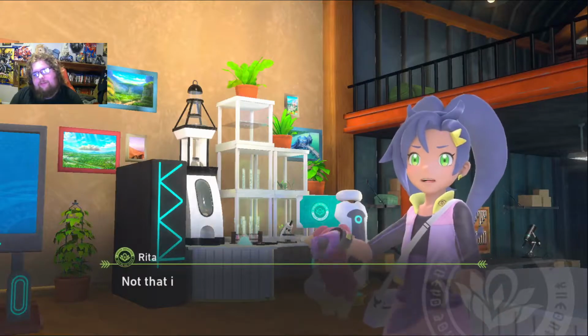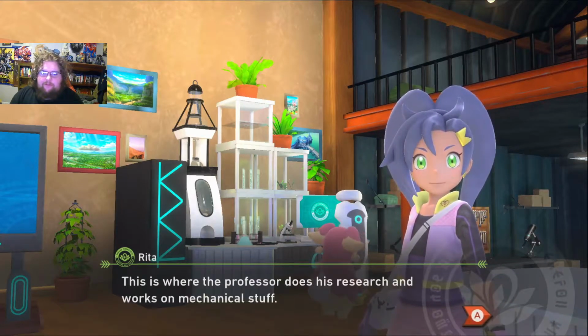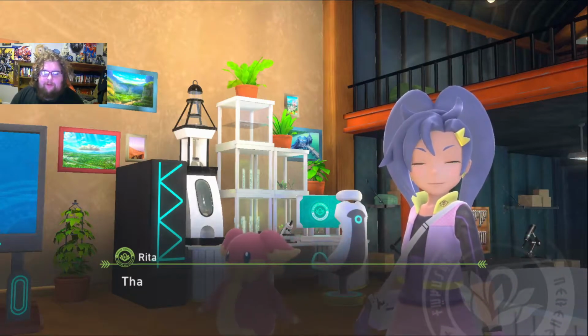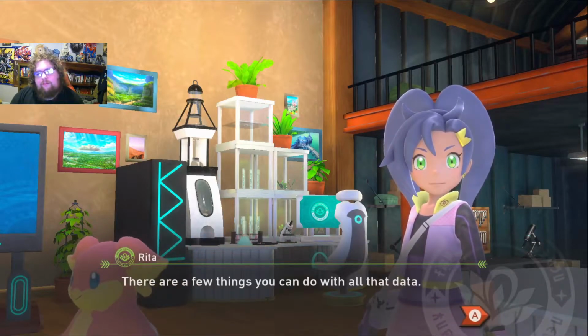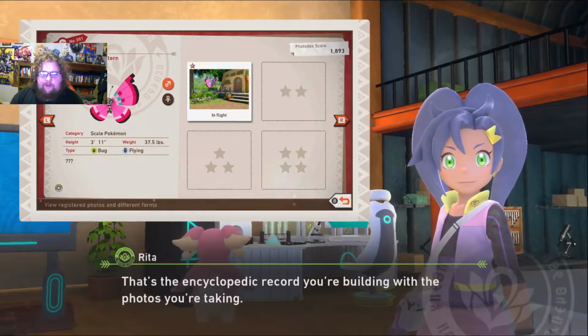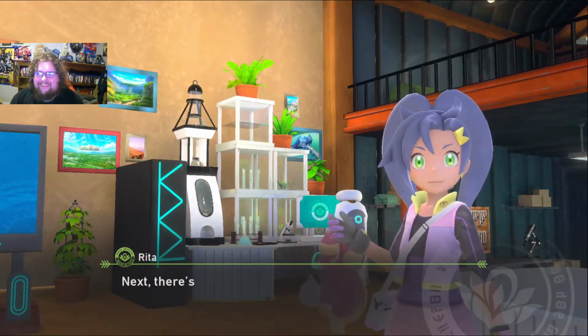This is the professor's lab. Not that it's your first time here, of course. This is where the professor does the research and works on mechanical stuff. In fact, he pretty much lives here. Anyway, let me give you a quick rundown of what you can do here. That server over there is where we store our research work. There are a few things you can do with all that data. First, you can check your Pokedex. That's the encyclopedic record you're building with the photos you're taking. Isn't it cool to get together your very own Pokedex?